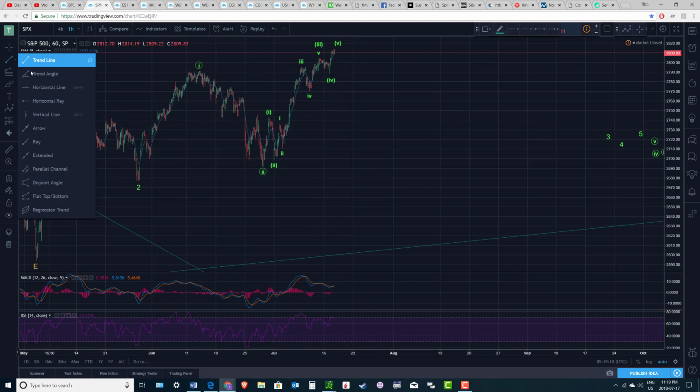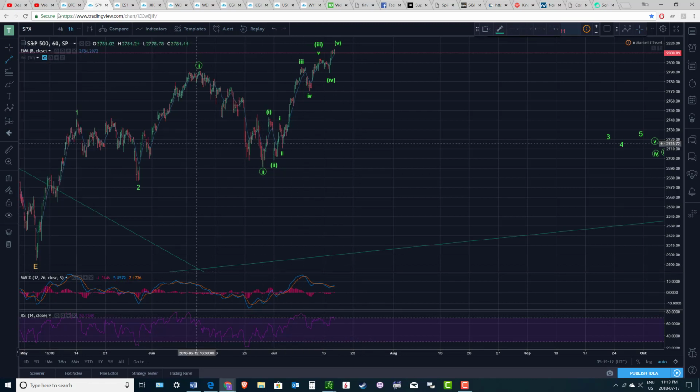So we're now seeing divergences. This is the hourly chart. We're seeing divergences on MACD. We're seeing divergences on RSI. So price is making higher highs, but these studies are making lower lows. So that's a bearish divergence, typical of what you see on this time frame of what will, at least be a short-term topping process. Okay.